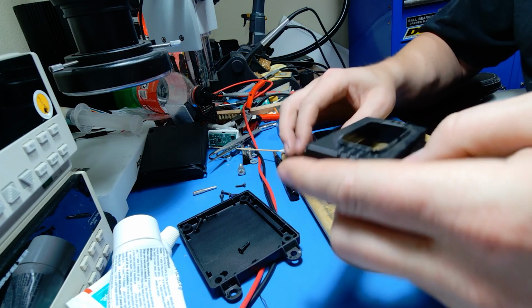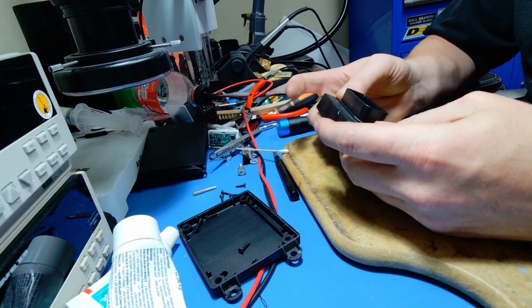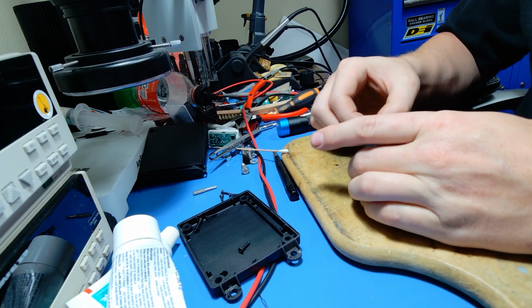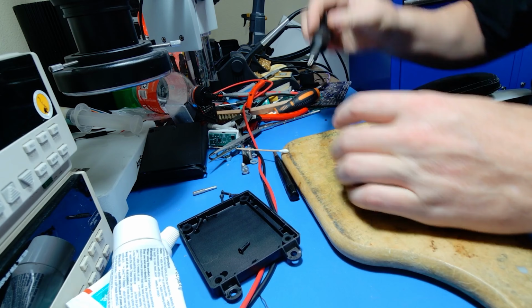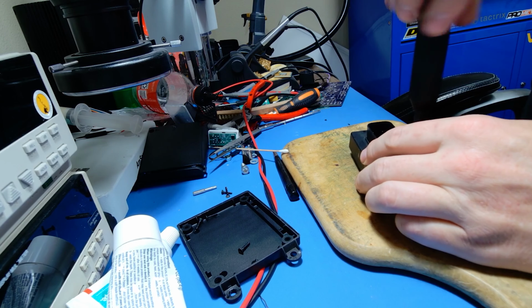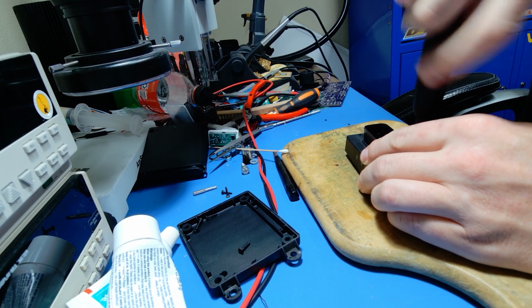Okay guys, so with our ECU repaired, it's basically time to reassemble it and go ahead and throw it back into the car. If you have an ECU that you've had issues with, we do perform ECU repair services here. This includes factory computers and various types of standalone engine management.